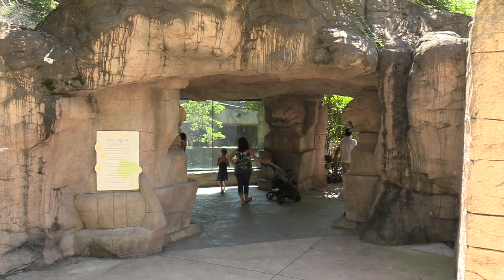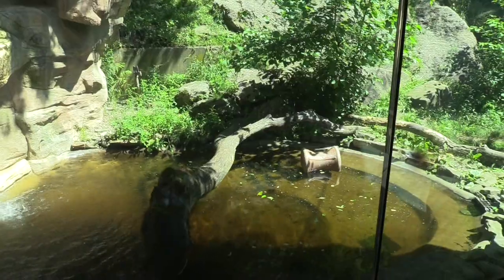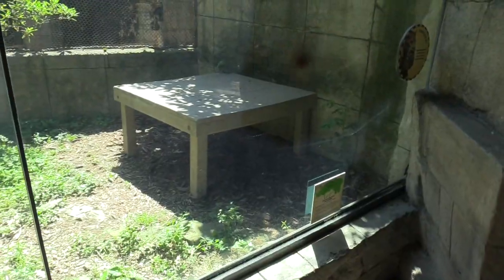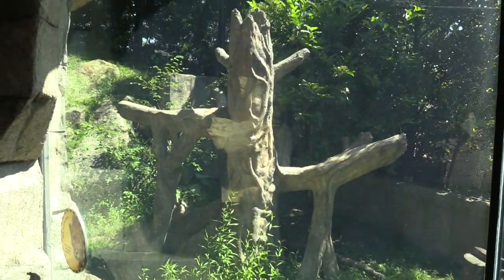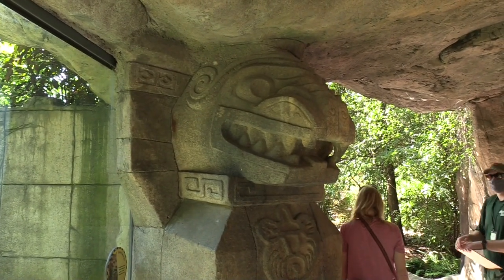You can go see some jaguar. There is a jaguar. So it's the jaguar's habitat. So I don't see him at the moment. So I will come back a little bit later. I love the stonework they have in here.